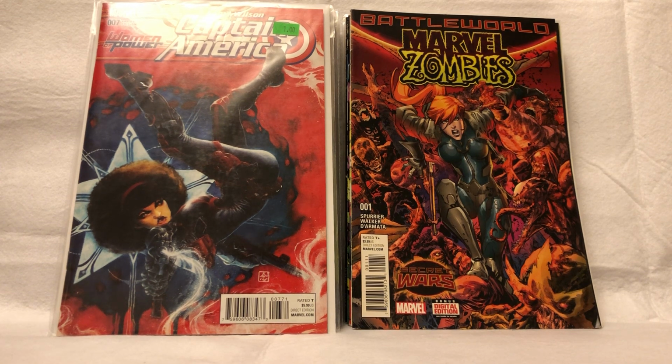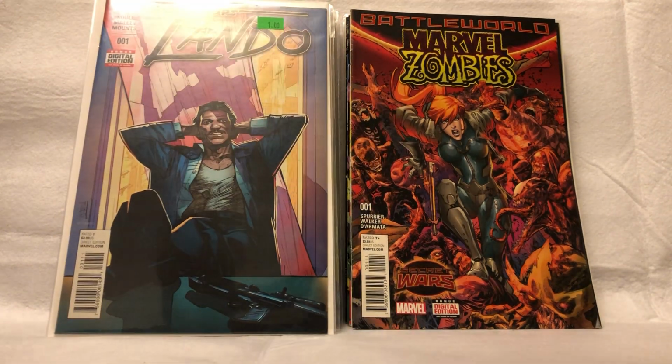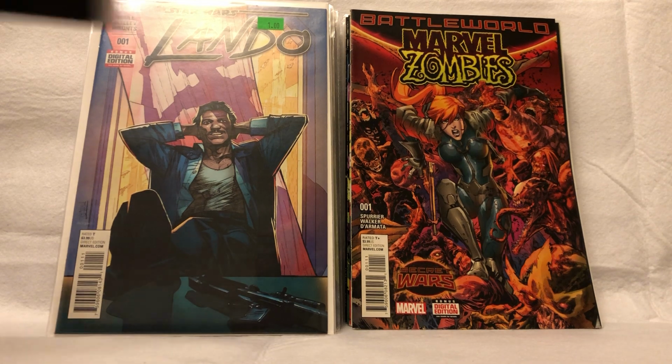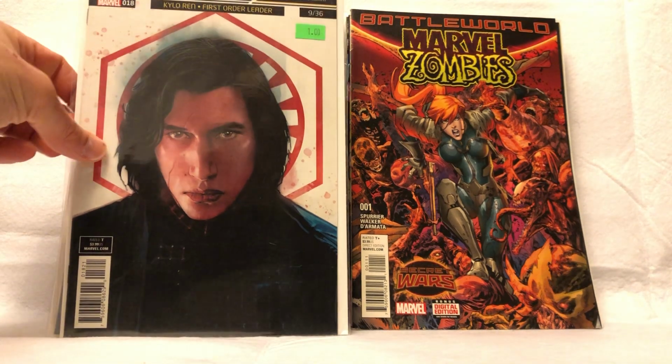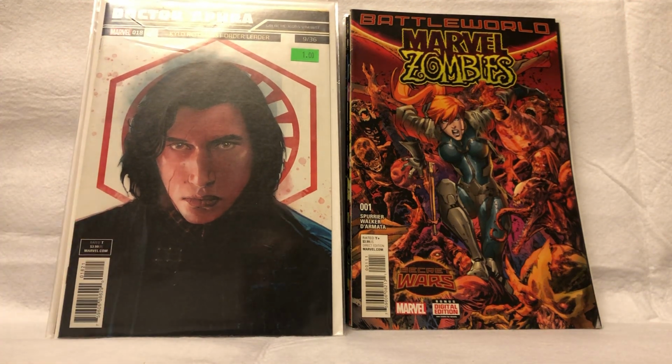For a while, I had liked these Women of Power variants. I figured that Woman of Power variant wasn't something that was super ordered, that really drew a crowd when it came out. I could be wrong. Lando #1. So this is Dr. Aphra 18, Galactic Icon variant, Kylo Ren.